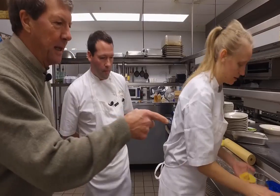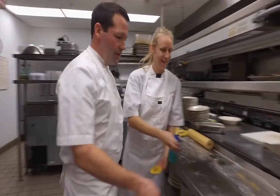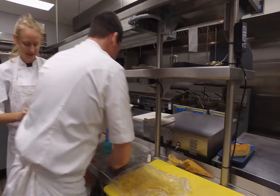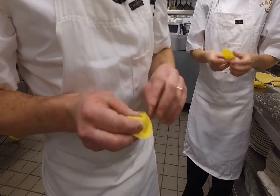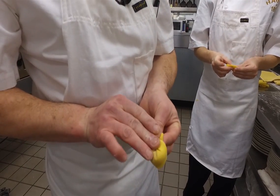Okay. Now, how does that little half moon become one of these over here? I'm going to show you that right now. Okay. So you make a collar. You push up to make a big belly. You fold the flaps over, and you pinch it closed.